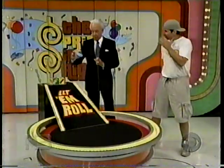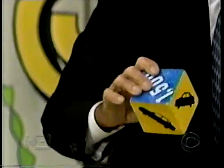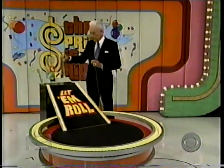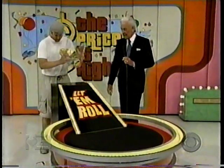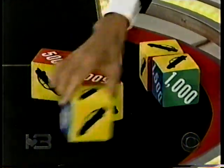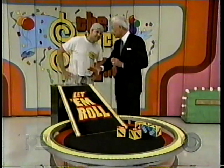Now, let me show you one of the cubes. On each cube, there is a replica of three cars there, you see? On the others, $1,500, $1,000, and $500. Now, five cubes, you come over here behind this little table, shake them up, then let them roll right down here. Let them roll. Got three cars. Now, if you wish, you can quit right now because you also have two $500 cubes there. You can take $1,000 and quit right now.